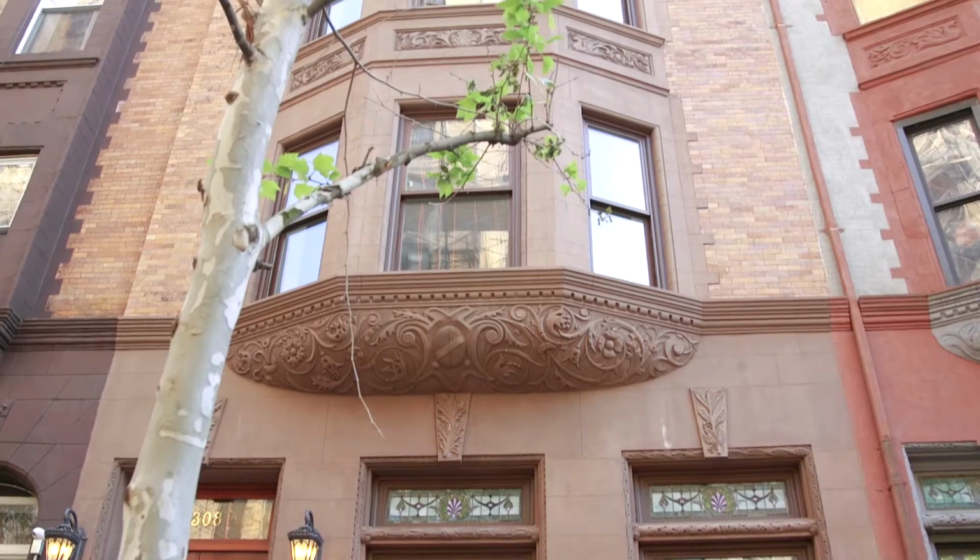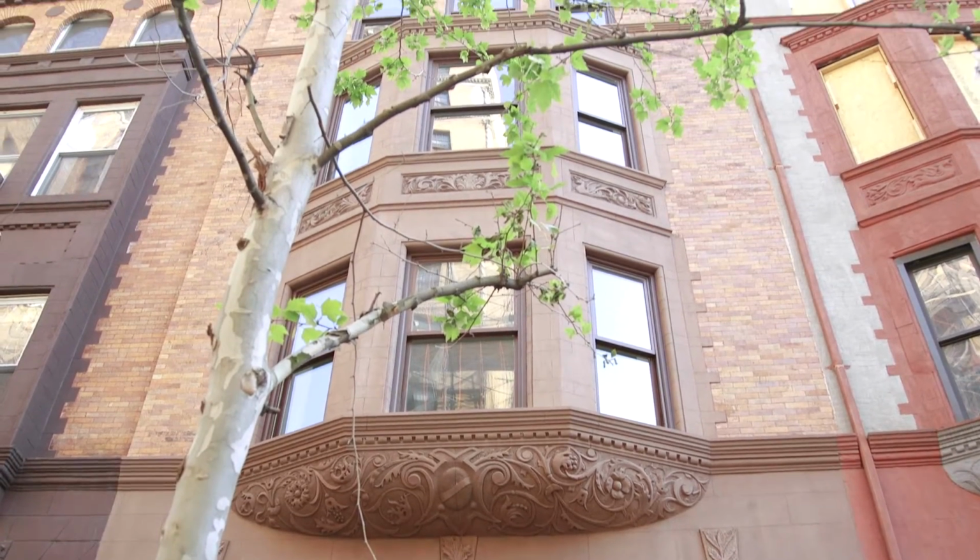So let's go up to the highest level of the townhouse, which you guys call the retreat. I'm envisioning a great place to go up and unwind from the day, maybe have a glass of wine, but really just decompress from crazy New York living. What are your thoughts on it?